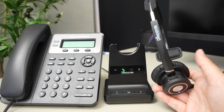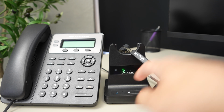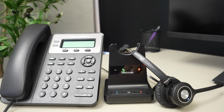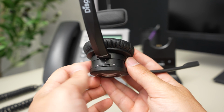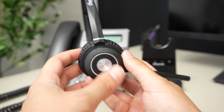You can easily mute from the Adapt 30 headset itself or from the charging base, and when you do mute your microphone, you get a nice clear visual indicator on the charging base to give you further peace of mind you're muted. The same button to mute is also your volume control. You just rock the switch forward or backwards to increase or decrease the volume, and the answer end button is directly against the speaker.